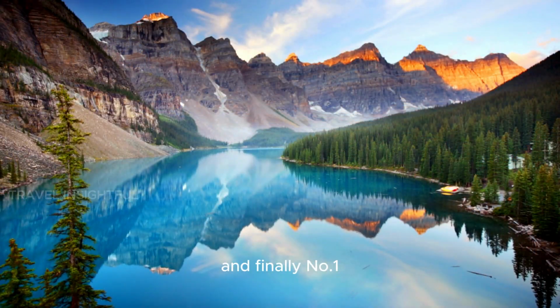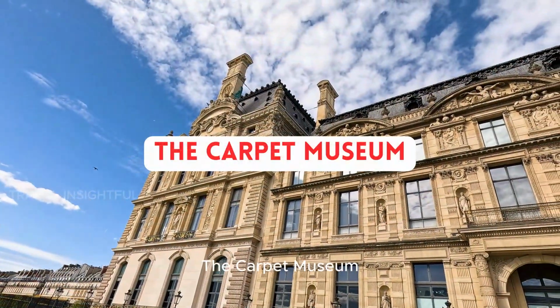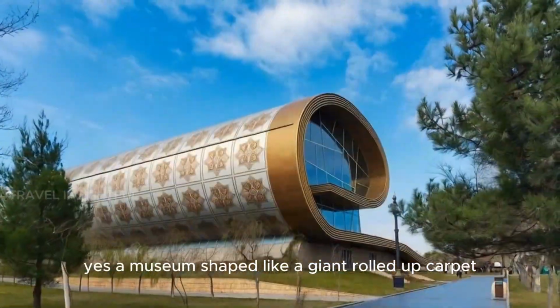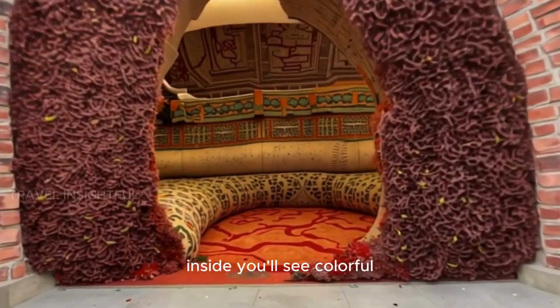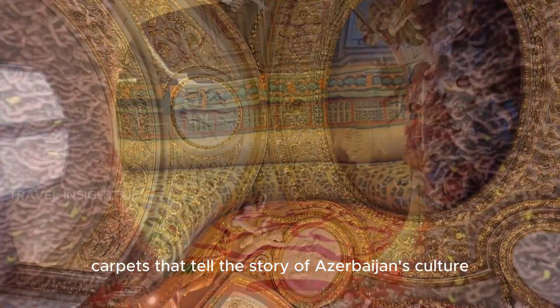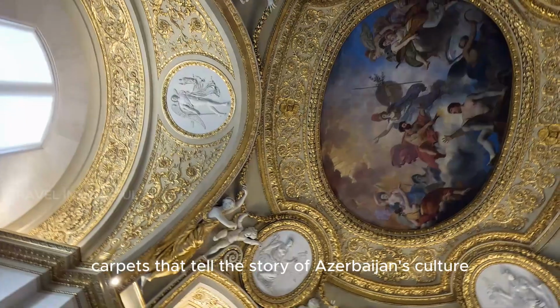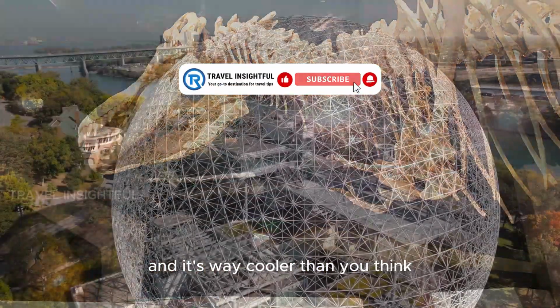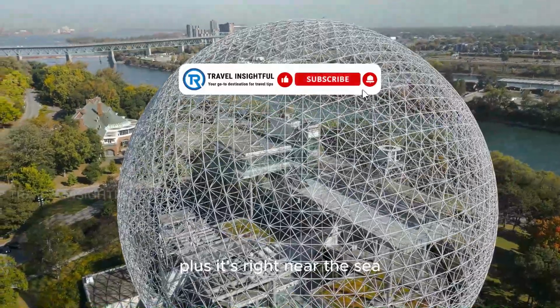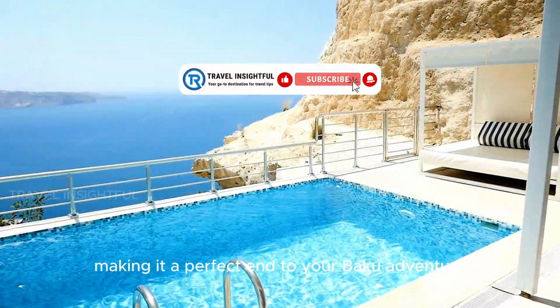And finally, number 1, the Carpet Museum. Yes, a museum shaped like a giant rolled-up carpet. Inside, you'll see colorful, beautiful carpets that tell the story of Azerbaijan's culture. It's fun, it's unique, and it's way cooler than you think. Plus, it's right near the sea, making it a perfect end to your Baku adventure.